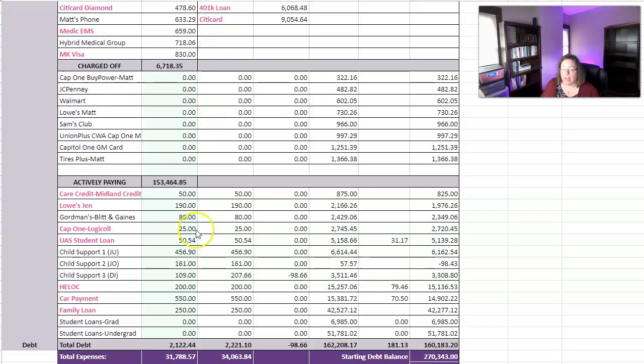So let's go down to the actively paying. And you can see here we have several. We have a mix between the two of us of what we're paying. So for my Care credit card, we paid $50. My Lowe's card is $190. The Gordman's card was $80. This Capital One was $25. The UAS, this is a private student loan, is $50. Child support $456, $161, and then $207.